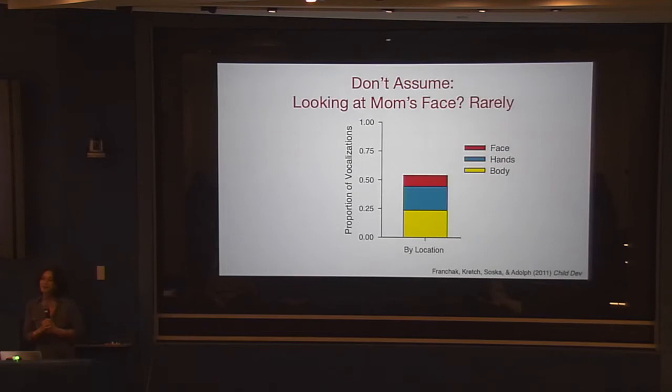And of the times that infants bother to look at their mothers, they rarely look at her face. That's the red box. Instead, they look at her body or her hands. And these are eye track data from a group of 14-month-olds during spontaneous free play. I don't know why I didn't bring it, but we have data of where both the mother and the baby are wearing head-mounted eye trackers, and mothers are keeping their baby's face in view almost all of the time, but the babies are not doing likewise. These are typically developing healthy infants.